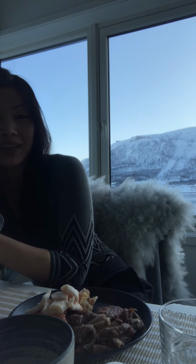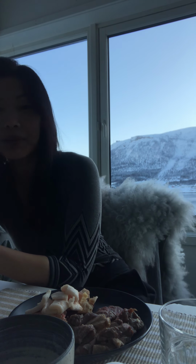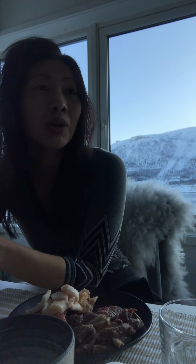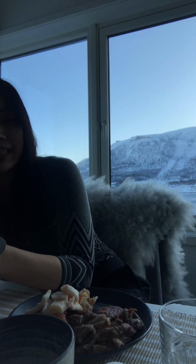Yeah, I really like this farmers market thing in Sweden and in Norway. Right now I'm in Tromsø. That's the view behind me, and it's morning. It's about 9 o'clock, and that's the view. It's a really nice morning anyway.